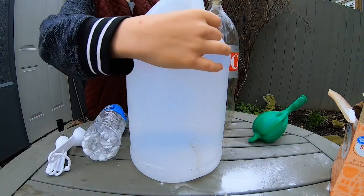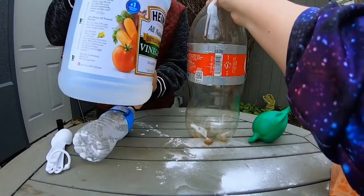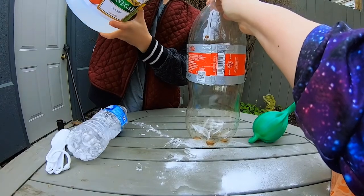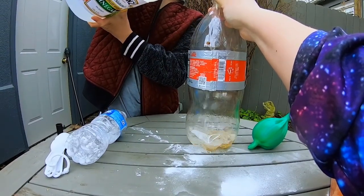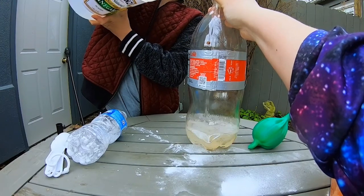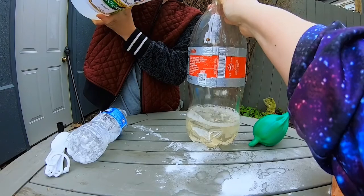You can vary the amounts of baking soda and vinegar to test different reactions. Does more vinegar make a bigger balloon? Does less vinegar? More baking soda? Less baking soda? These are things you can easily test out at home.